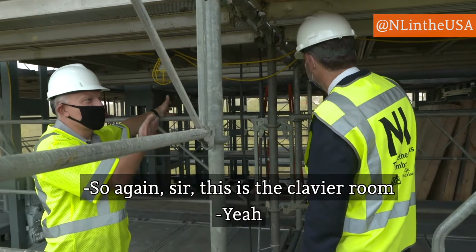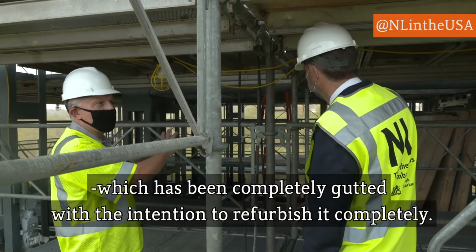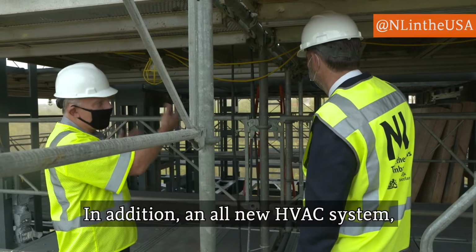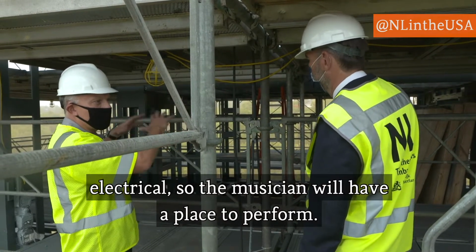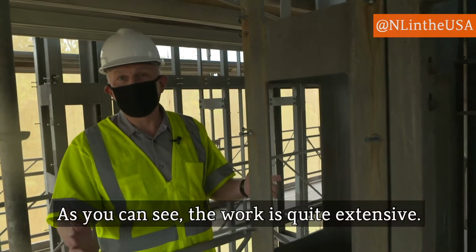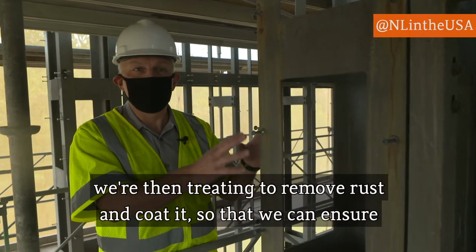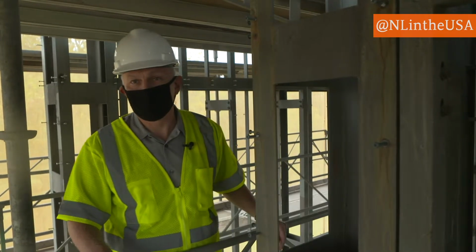So again, sir, this is the Cuvelier room, which has been completely gutted with the intention to refurbish it completely. So a new instrument being provided through the Netherlands. In addition, all new HVAC system, electrical, so the musician will have a place to perform. As you can see, the work is quite extensive. We removed all the steel cladding. We're then treating to remove rust and coat it so that we can ensure the steel structure and all the cladding issues are addressed.